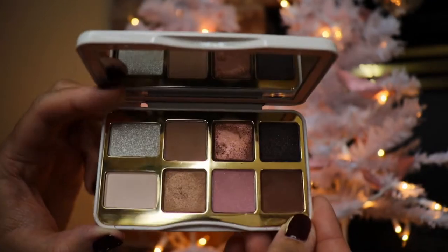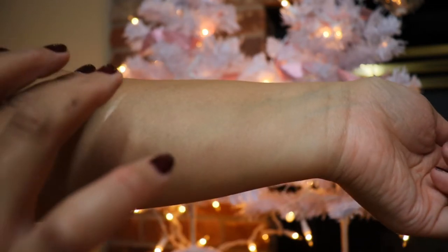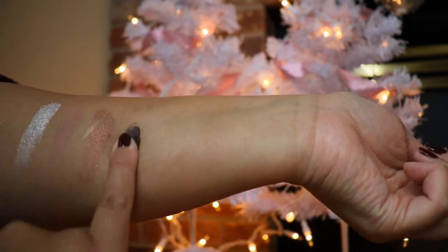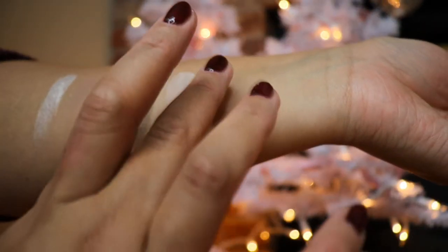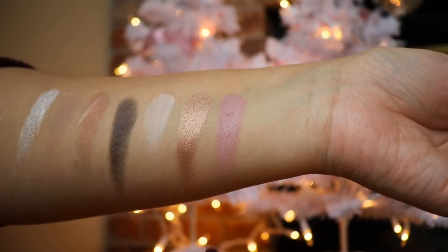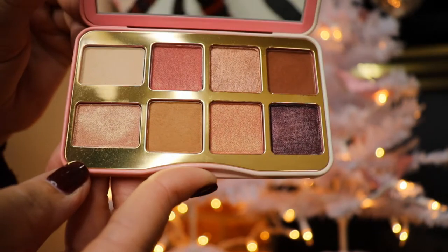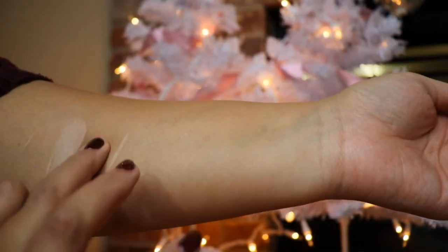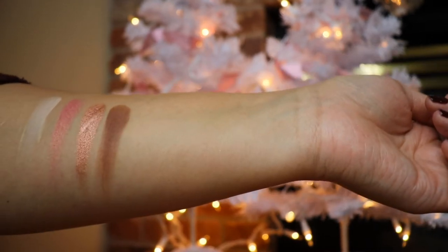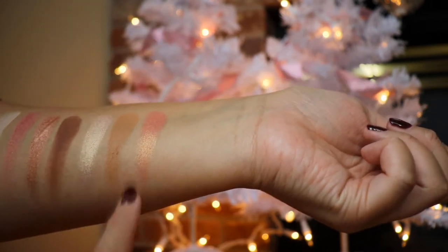In the Sugar Cookie palette, we have the colors Nom Nom, Milk and Cookies, Half Baked, and Tough Cookie. And then we have Butter in Love, Fresh from the Oven, Cookie Pusher, and Burnt to a Crisp. Next in the Tickled Peach palette, we have the colors Peach Bum, Peachy Swear, Warm and Fuzzy, Love Pit, Parisian Peach, Peach Spice, Tickled, and Plum Fun.